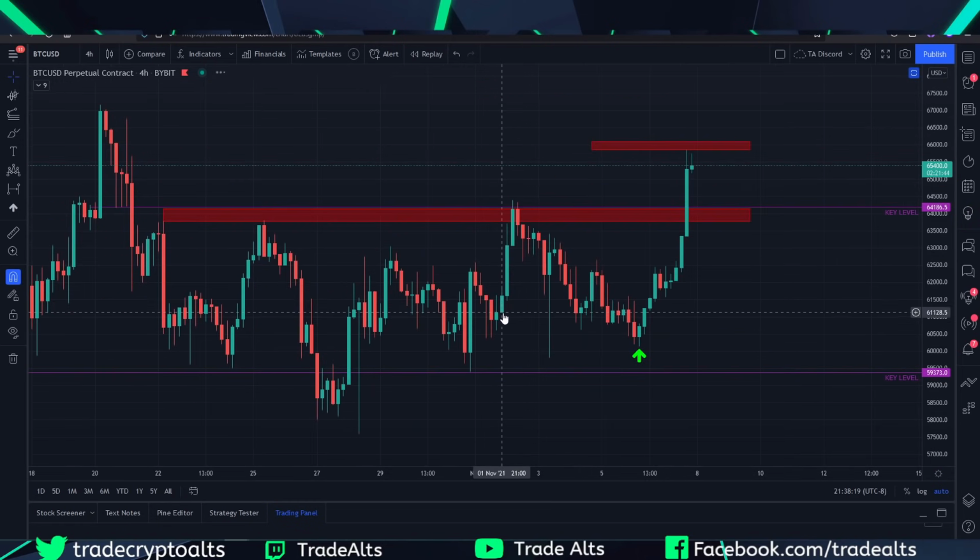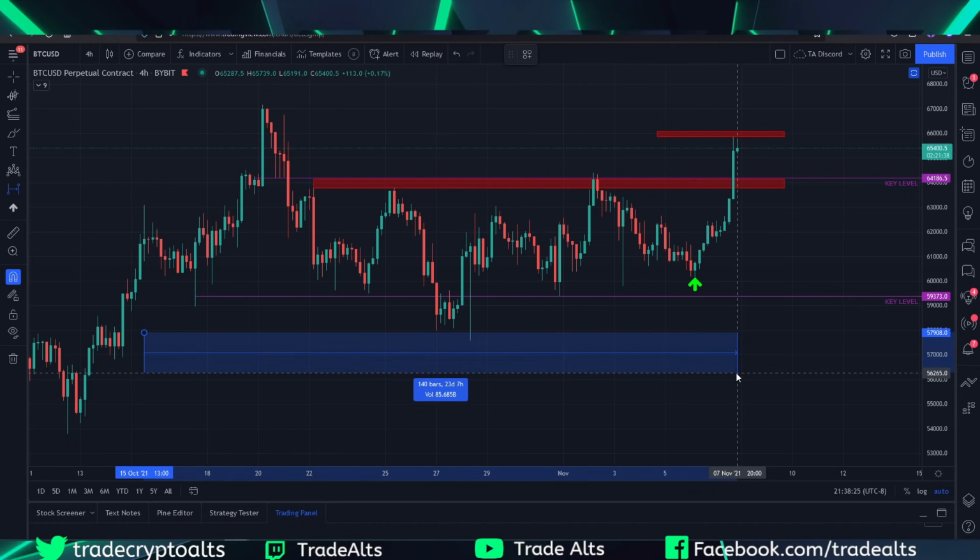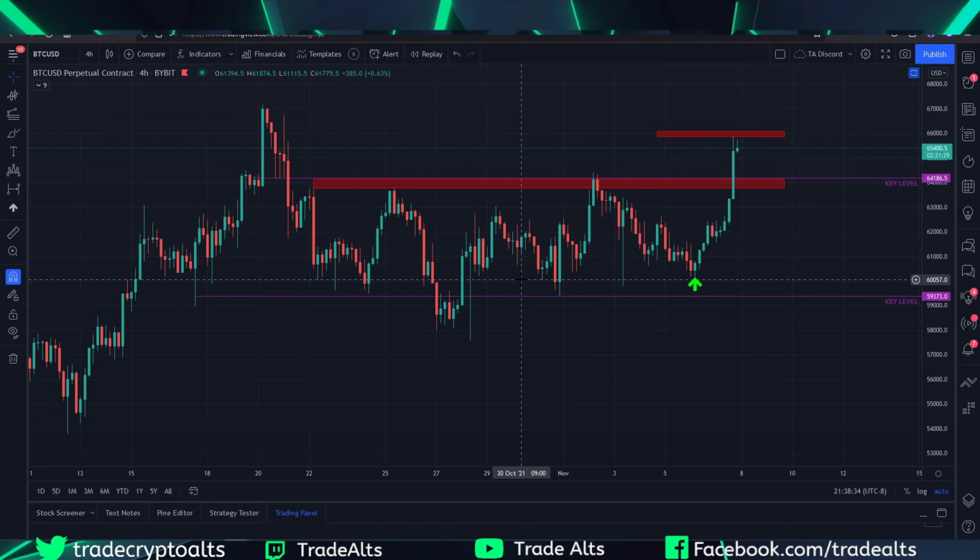It's going to be a little bit easier to see on a lower time frame. And again, when we came up and started forming this range, we have been in this consolidation period for 23 days, 7 hours, or again, a little over 3 weeks. So that's kind of what we're looking for.